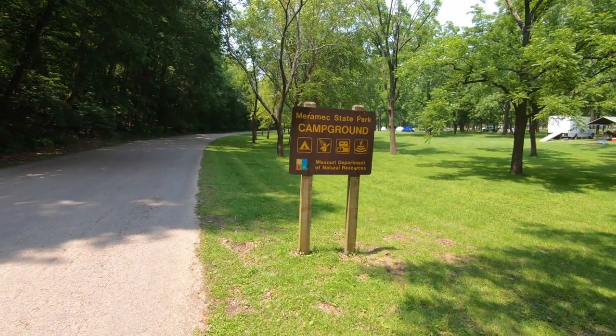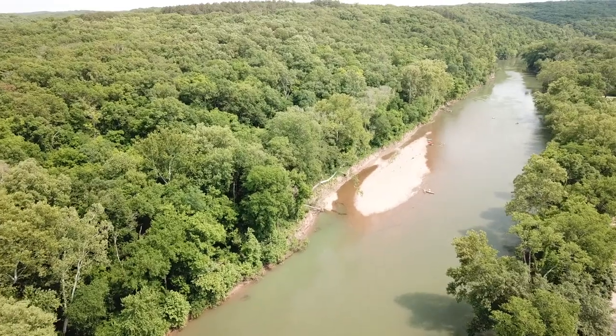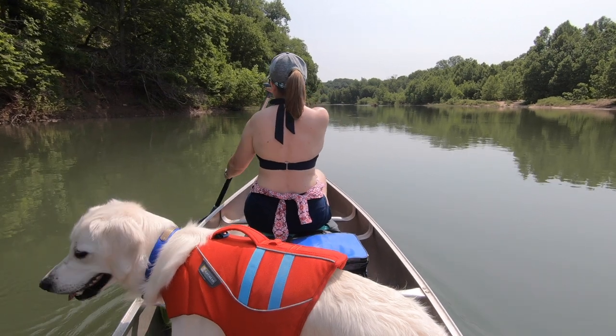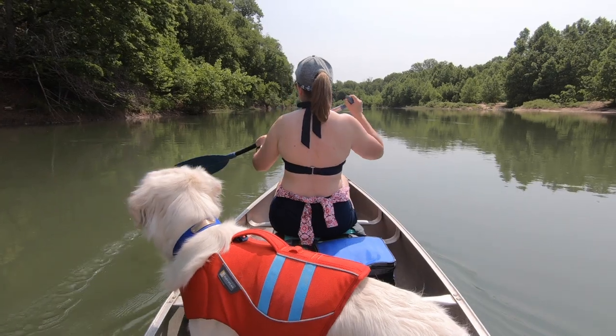The campground is a great launching point for lots of activities to enjoy the Meramec River. Anything from floating to fishing to boating. We enjoyed a wonderfully quiet float. We had the river to ourselves today. Of course, we were very early in the season and our float this morning left at 9:30 in the morning.